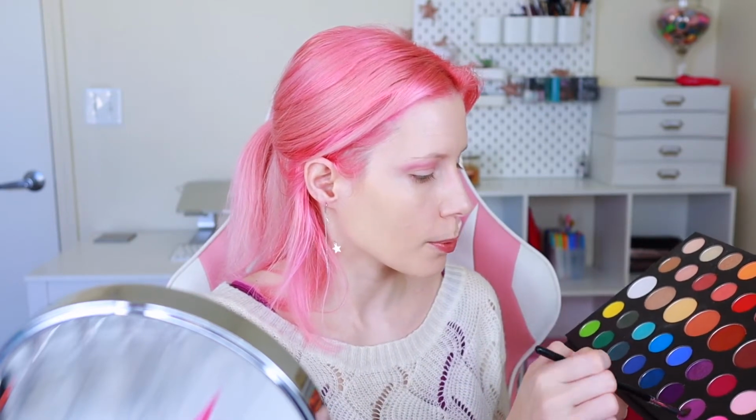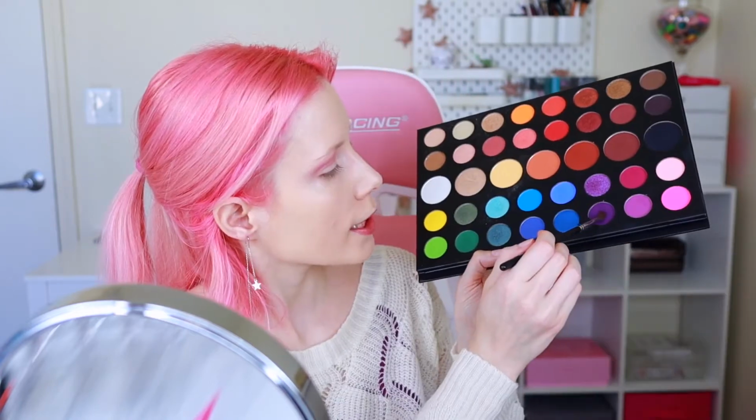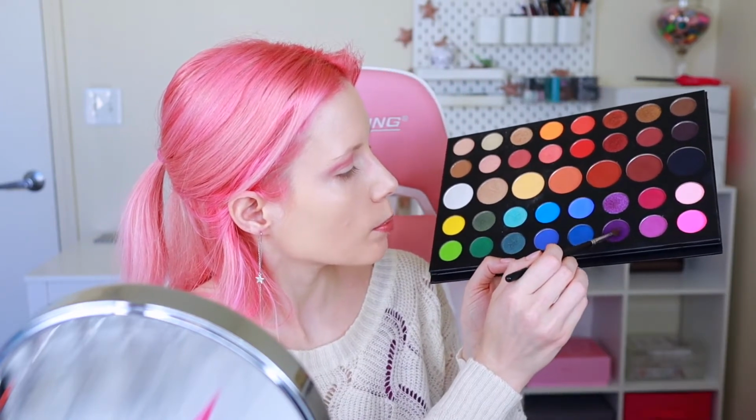And I'm just taking this right above the crease. I'm blending it out just to make that blend a little bit easier rather than trying to blend out the super dark purple. Now I'm going to take this really, really deep purple right here. This color is gorgeous. And we're just going to pat that right on the outer edge.